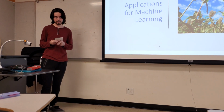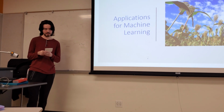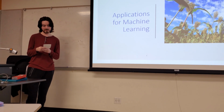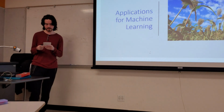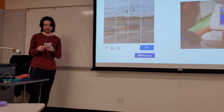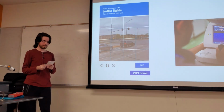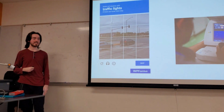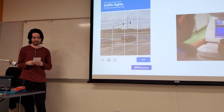So a Forbes article from October 14, 2019 discusses how plant breeding is becoming more accurate, efficient, and capable of evaluating a wider set of variables thanks to machine learning. Self-driving cars utilize machine learning. If you have ever done a CAPTCHA, such as the one in this image right here, you'll notice that a lot of the times it asks about things like stoplights or where cars are, and that actually has a purpose.